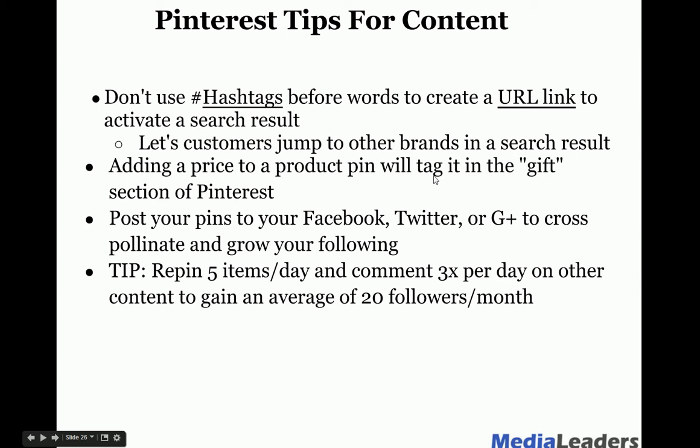Adding a price to a product is going to pin it to the gift section, which is cool. I'll show you that. You can post your pins to Facebook, Twitter, and Google+, and that's going to cross-pollinate and grow your following. That's pretty important.